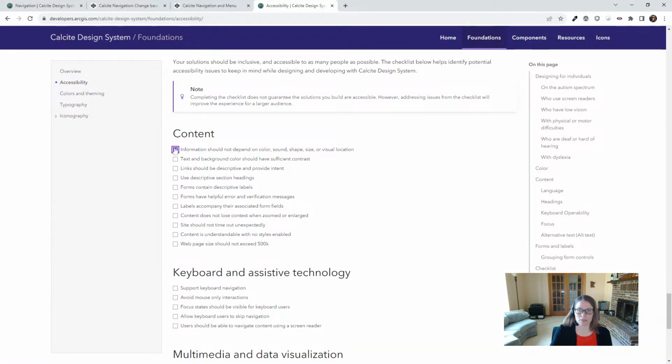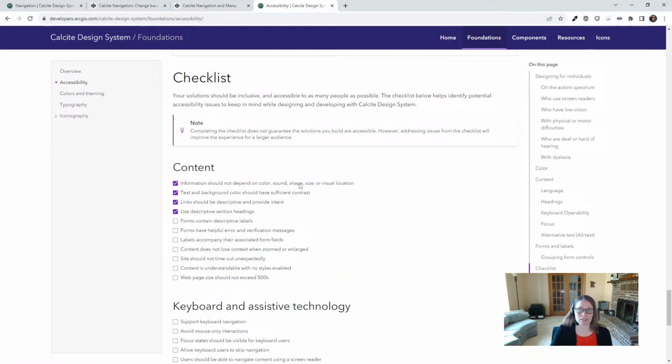So if there is something that you'd like to reference as you're creating your solutions, we actually have a physical box check, using the check boxes to go down the line and see if your apps are fitting some of those recommendations or best practices. But note that this isn't the end all means to everything. It's just a starting point for you and your apps. But that is all I have for the accessibility part.